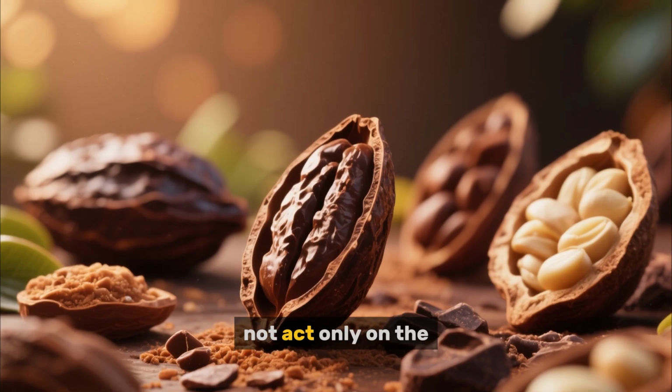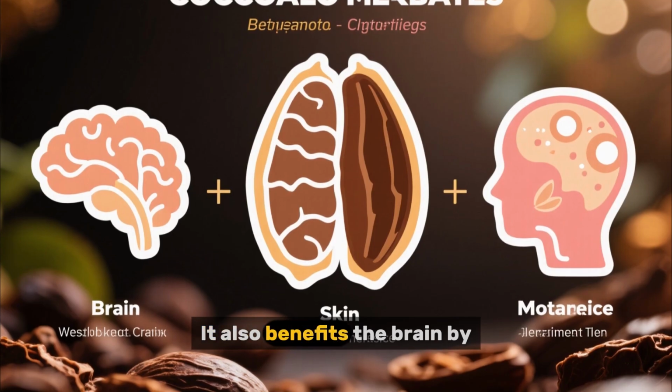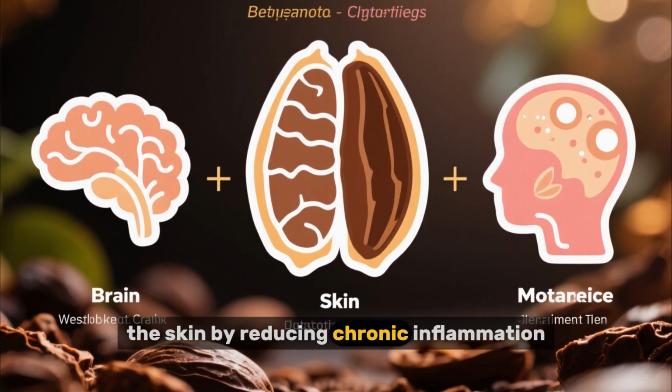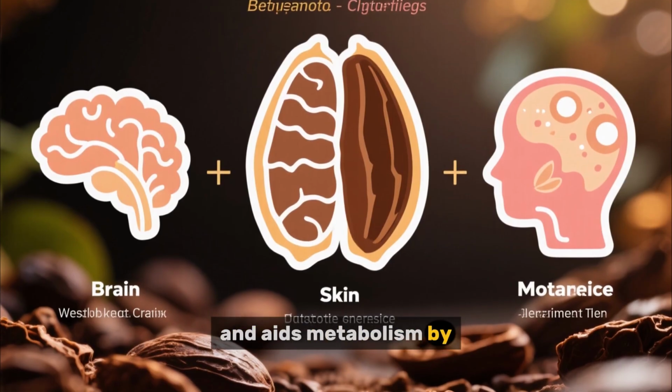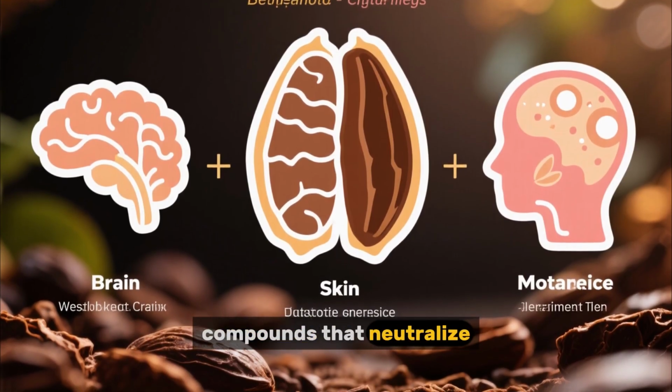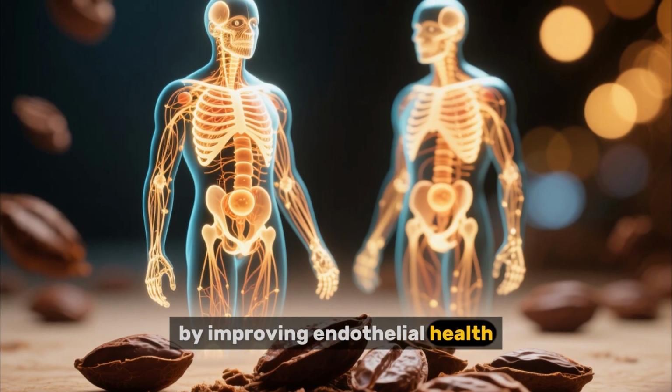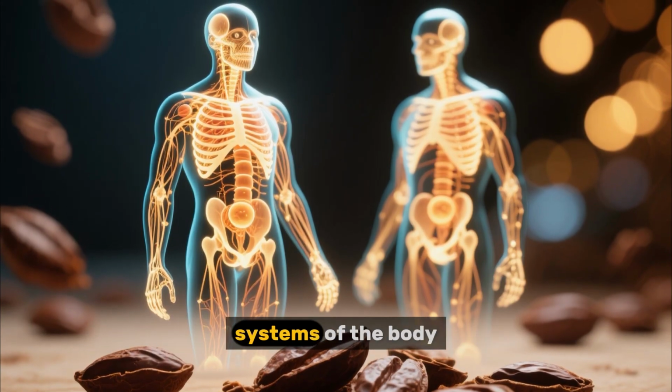But pure cacao does not act only on the arteries. It also benefits the brain by improving cerebral circulation, supports the skin by reducing chronic inflammation, and aids metabolism by containing antioxidant compounds that neutralize oxidative stress. In other words, by improving endothelial health, you simultaneously impact several systems of the body.